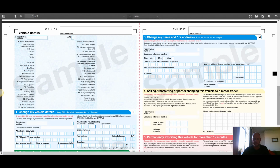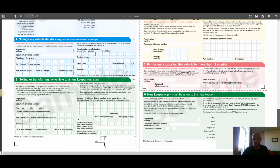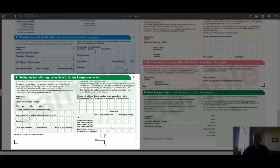Okay, so now we can see, if you're going to sell your car and you need to notify DVLA, you will complete section 2. Again, it's the same green colour. You include the new keeper's name, address, their postcode. Driver licence number is optional, but the date of sale or of transfer is mandatory. And the mileage is optional as well, but we always like to include mileage because it helps support the overall system for reducing the number of clocked cars on the road today.